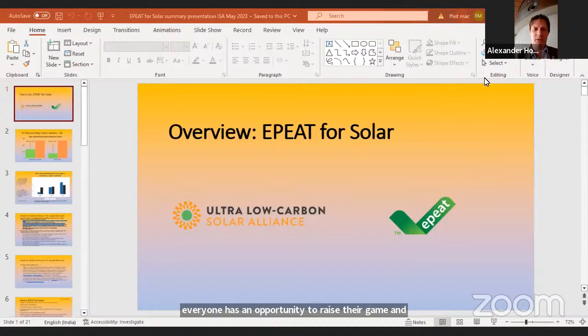And that's why we're delighted to have the Global Electronics Council, as well as the Ultra Low Carbon Solar Alliance, introduce this topic and hopefully support manufacturers and developers around the world in ensuring that their solar module production and capacity is more sustainable.